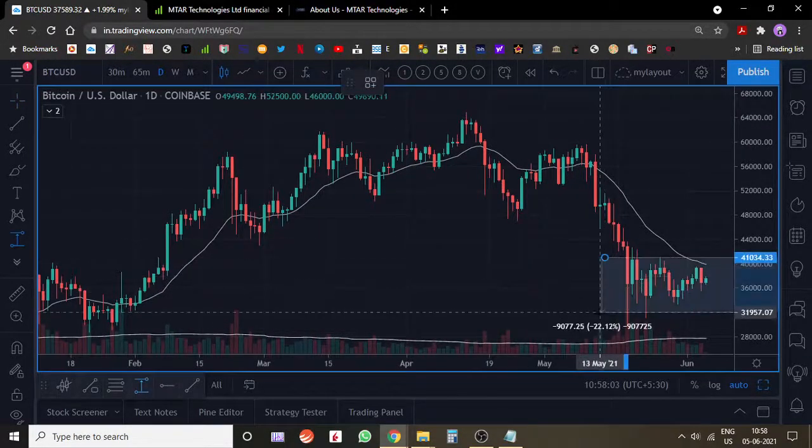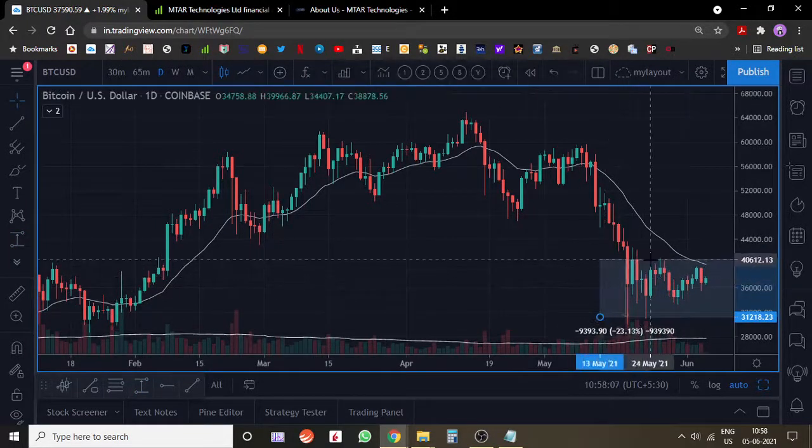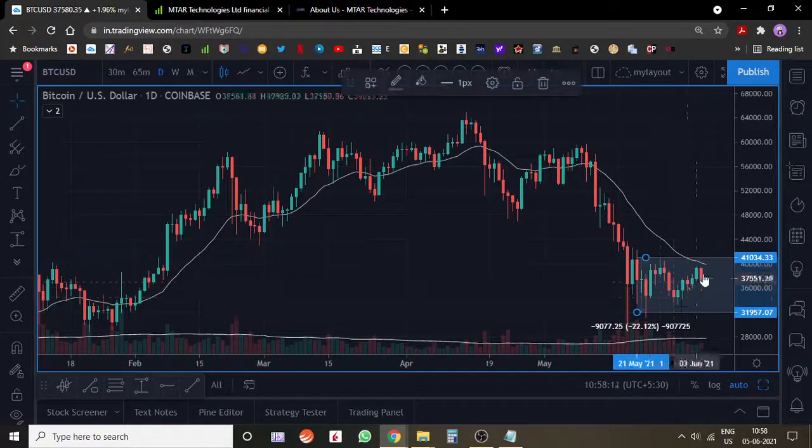So this is the range that the stock has been trading in. After the breakdown, if you see, this is the range. The stock is pretty much trading in this range, and this range might get narrower. Also, the 21 EMA has caught up with the price. So, I would be looking to go long above this range.